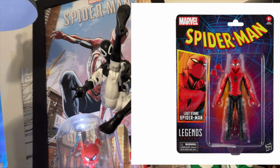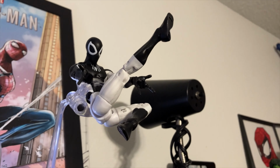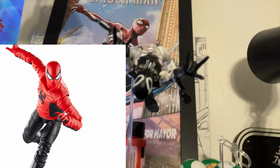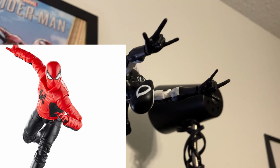He also only comes with 4 hands total. I would have loved to see an alternate head sculpt. I know the web accessories aren't going to be included because they're trying to save money, they're trying to cut corners, but it would have been really nice to get a Peter Parker head sculpt. They already have a ton of these.